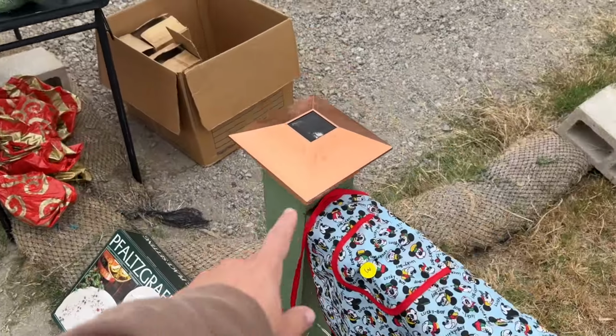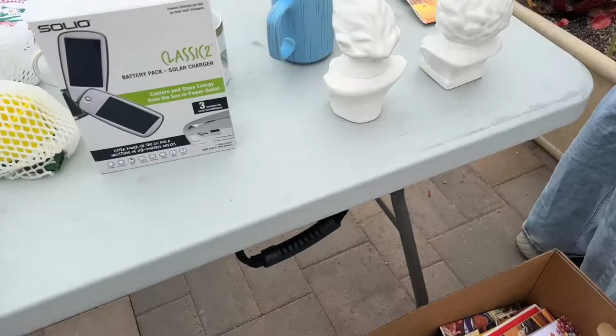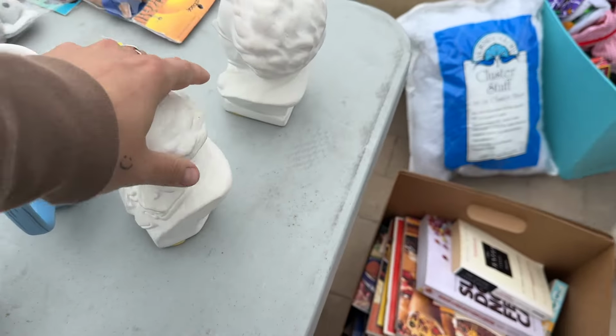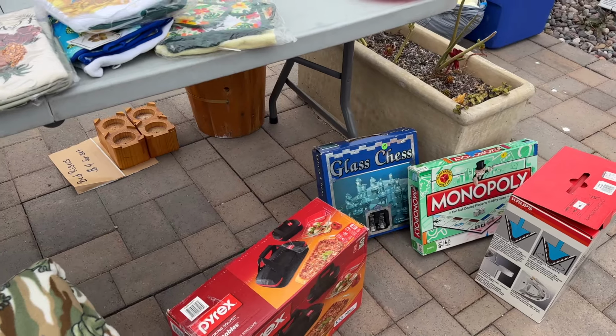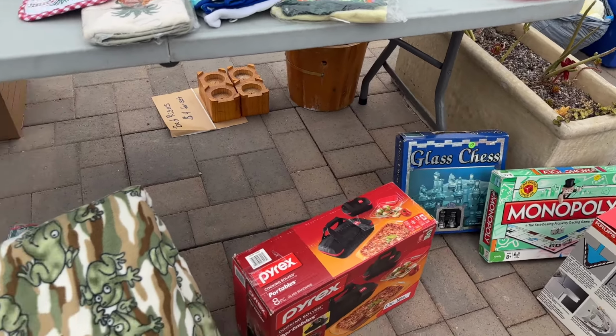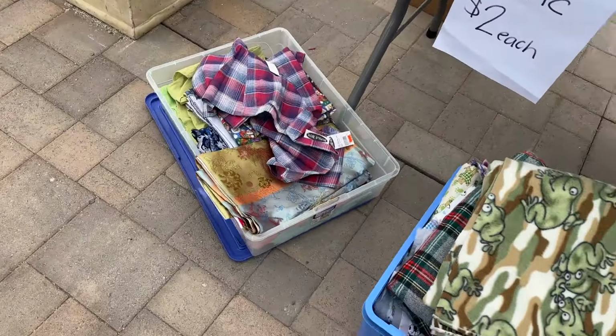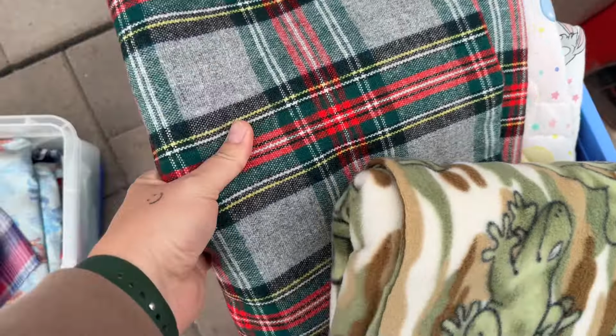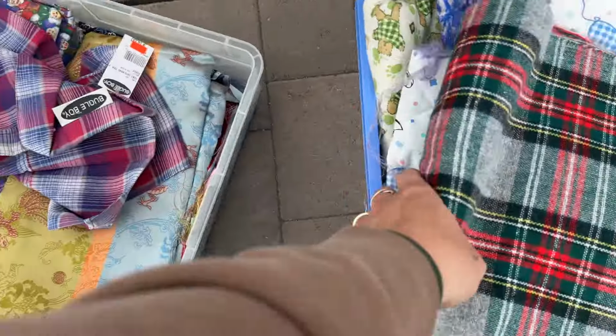These are cool. A solar powered counter. Oh, yeah, glass chest. That's cool. Yeah. Okay, cool. This is like nice Christmas fabric.